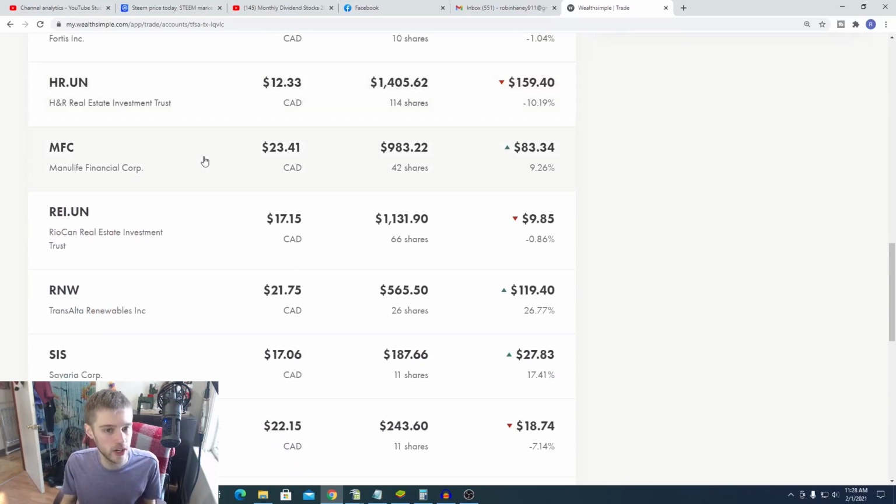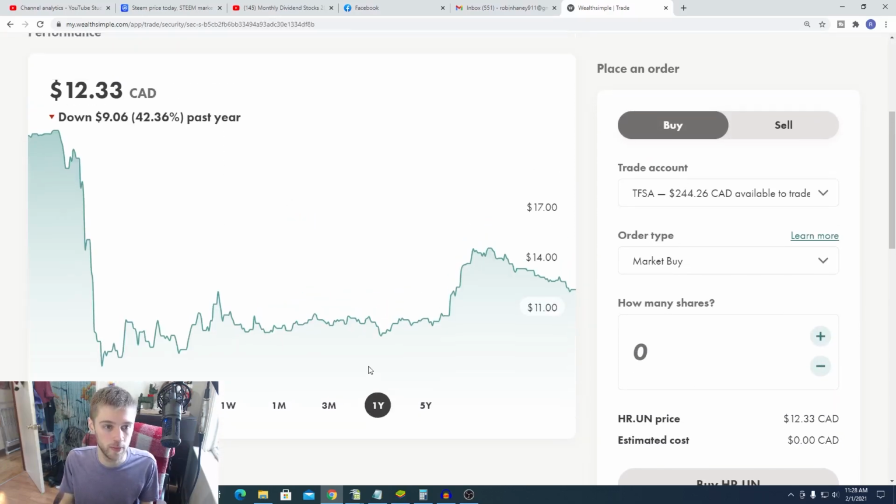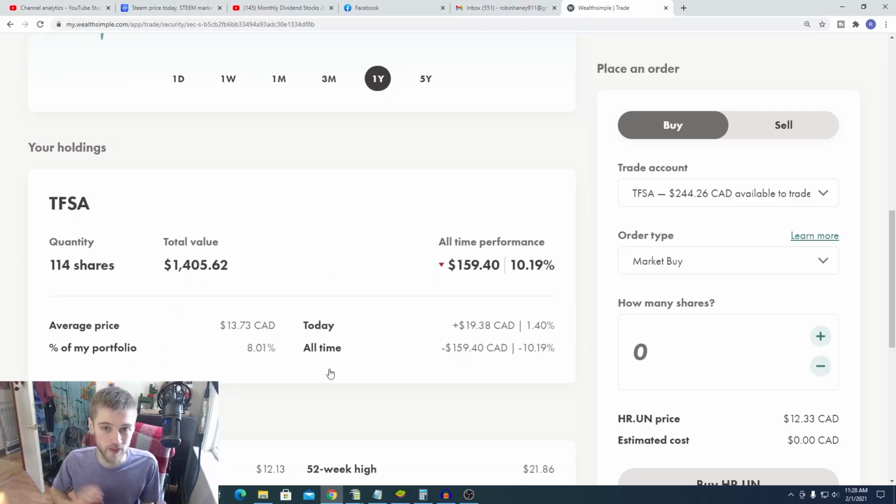And going down here, here are some of the monthly ones. H&R REIT is a Canadian real estate investment trust, and it's currently down about -10%, but it does pay a monthly dividend. This is one of the REITs that got hit really hard. Over the past year, it's down almost 50%. It got hit pretty hard, but I'm investing into it.